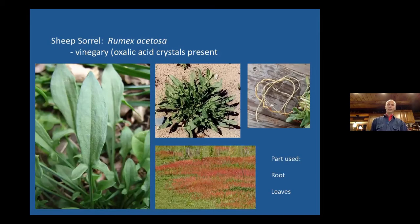So it's another vinegary herb. This is a very classic blade style of it. My kids like to eat it, just pick it right out of the ground, and it's got a nice tart vinegary taste to it. It's a great addition to salads, but it has some medicinal value as well. Here's a cluster of it in a garden setting. Here are the roots.